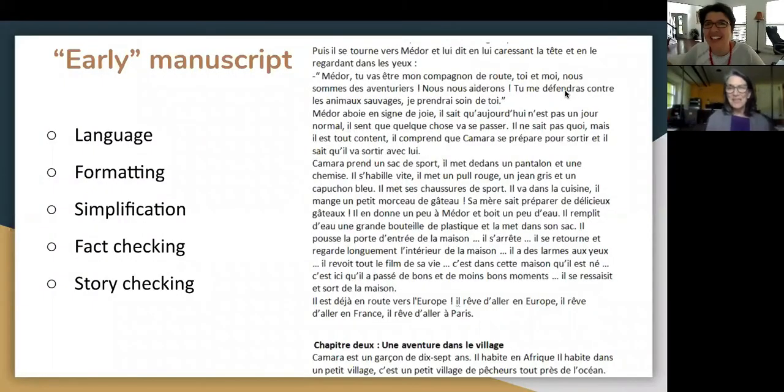Okay, so here we have something that might be considered an early manuscript. Can you think why this would be considered an early manuscript? Oh yeah, I can think why. This is a manuscript that I received, and the lack of formatting in a way that's legible is what makes it very early. So for this screen, we're just going to highlight formatting.